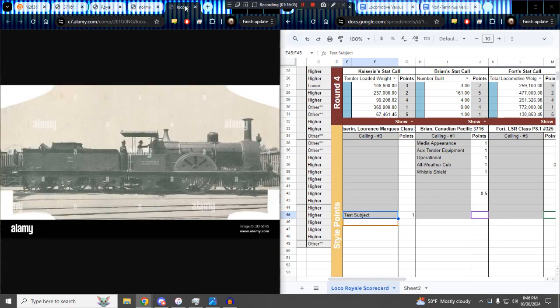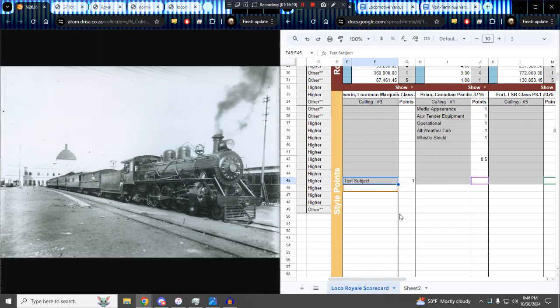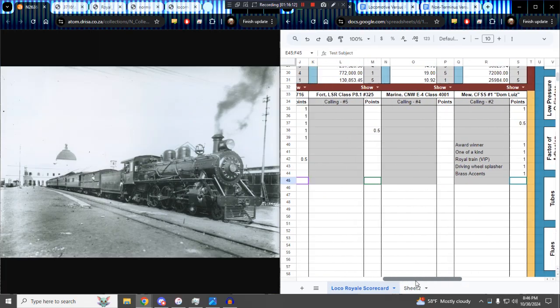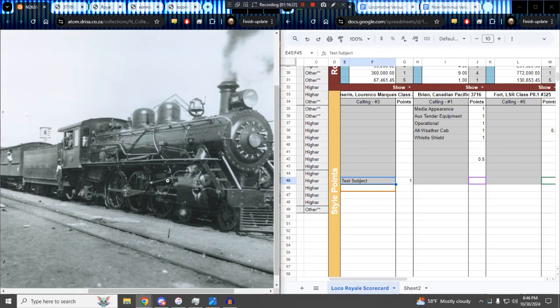Yeah, because it was used for multi-fuel testing, or not multi-fuel, but like different types of coal from different places to see which one was better. And it ended up being Welsh coal. I mean, well, of course. Yeah, Henry could have told you that.